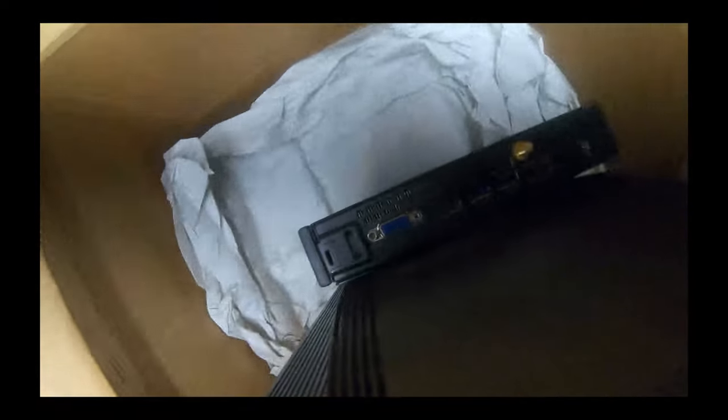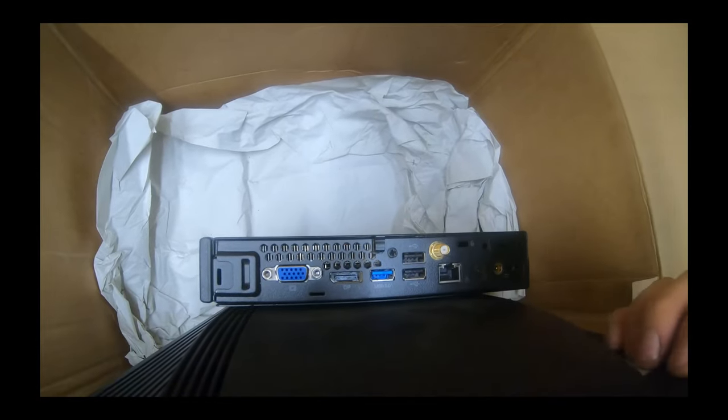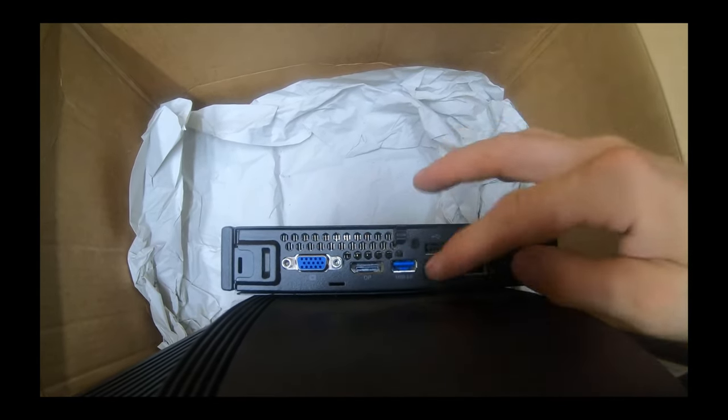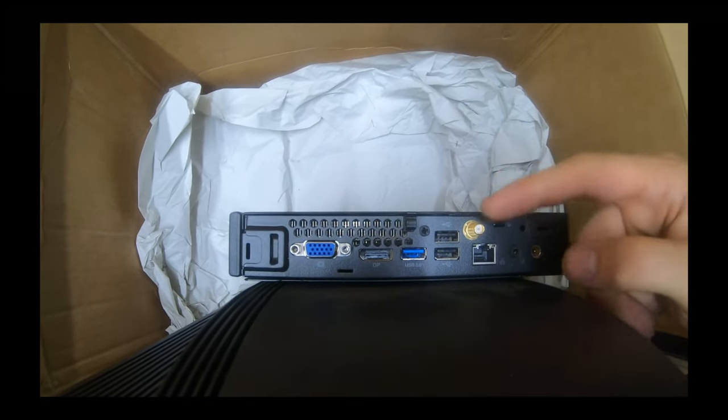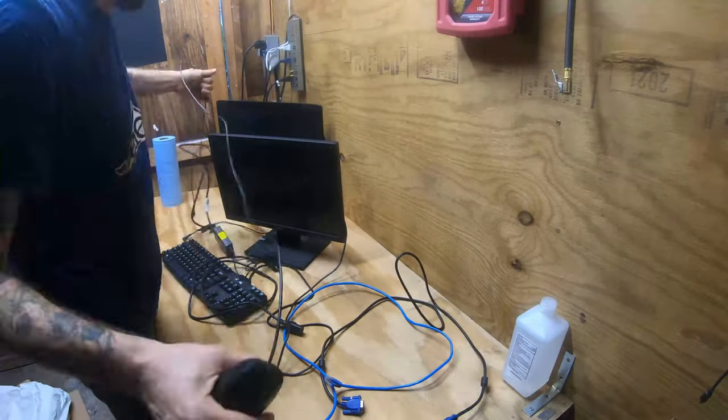It's, and we have, it's like a display port. That's actually surprising. Combo jack, Kensington, more USB, no Wi-Fi antenna. Let's set her up and get rolling.